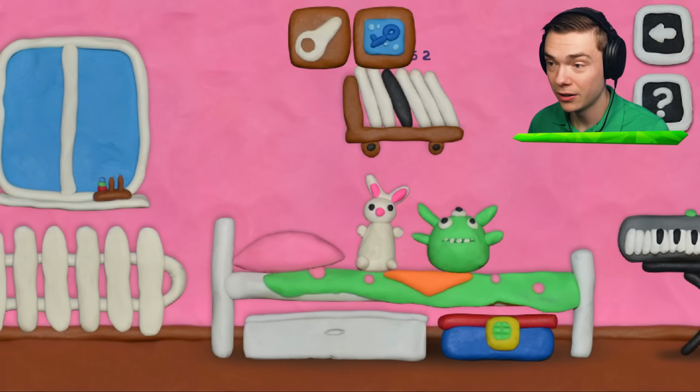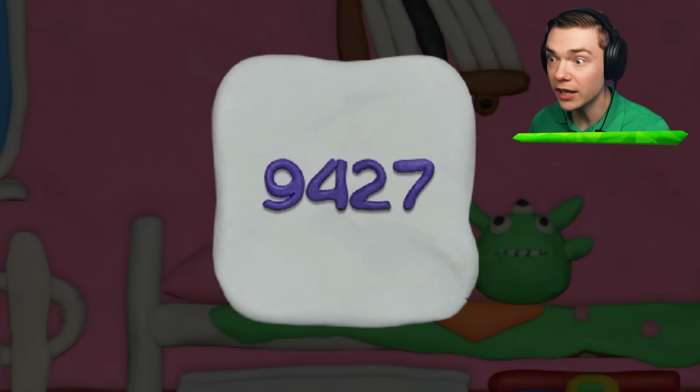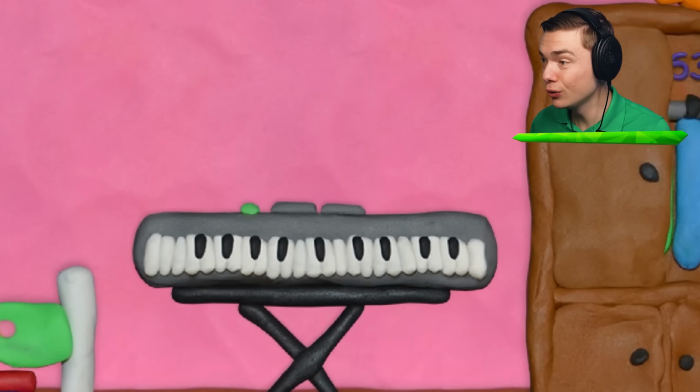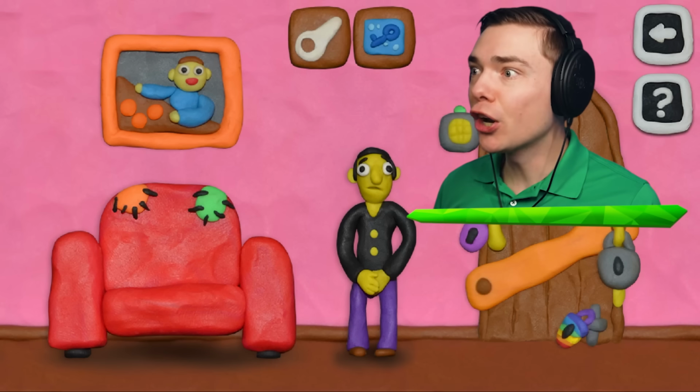Let's see what's in here. This one's also locked. Whoa. What is that? Wait, it's another code. It's a note with a code: 9427. I'm going all the way back. Let's see. 9427. We got another lock.